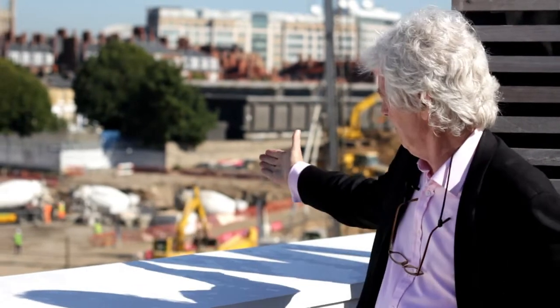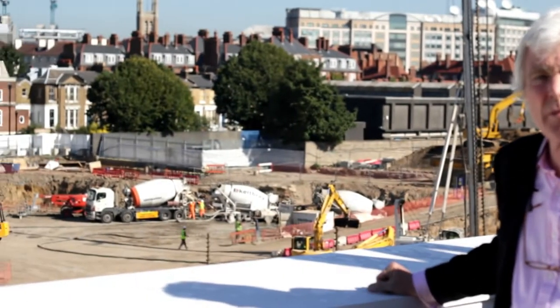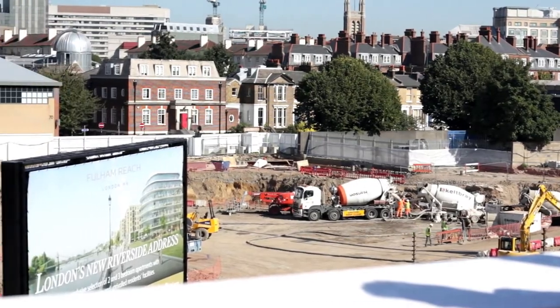Behind me, London's new riverside address, Fulham Reach, on the banks of the River Thames here in Hammersmith and Fulham.